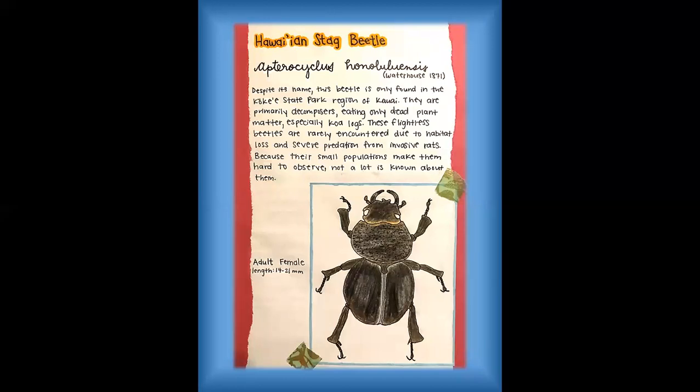Okay, so this next little guy is the Hawaiian stag beetle. The scientific name is Apterocyclus honoluluensis, and it was first described by Waterhouse in 1871. So despite its name, the honoluluensis, this beetle is only found in the Koke'e State Park region of Kauai. So it's not even found in Honolulu.